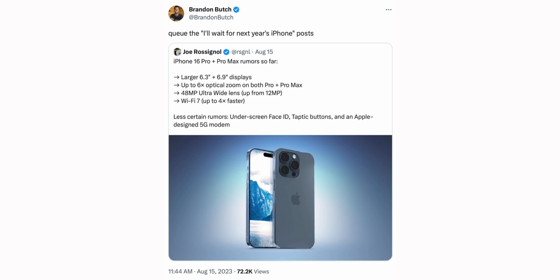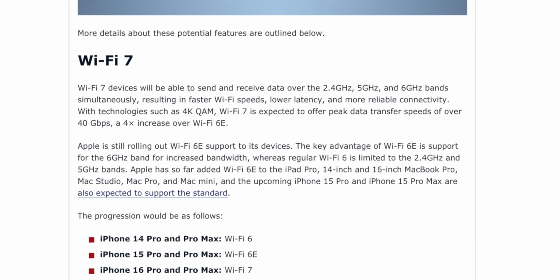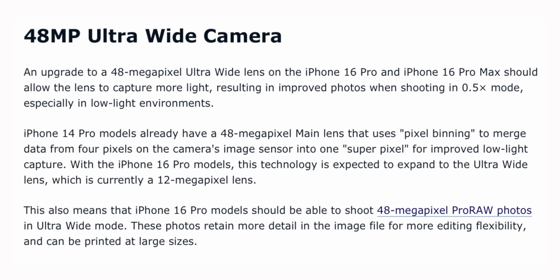Yes, the 15's not out yet, but as a yearly tradition, we have iPhone 16 news. And this comes from 9to5Mac, who says that the iPhone 16 Pro and Pro Max will feature Wi-Fi 7. So Wi-Fi 7 devices are going to be able to send and receive data over 2.4, 5, and now 6 gigahertz bands simultaneously. They're also saying that the Pro models will have an upgraded 48 megapixel ultra wide camera lens. So this is going to allow the ultra wide lens to capture more light, like when you're shooting in 0.5x.